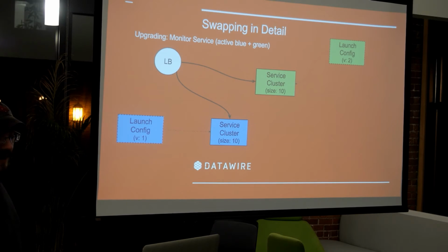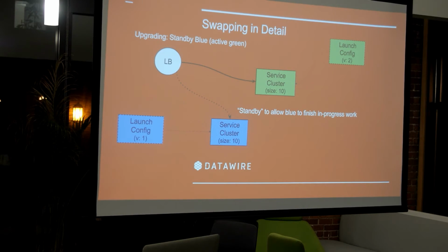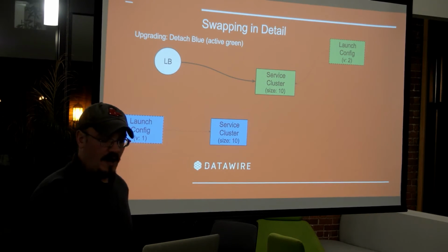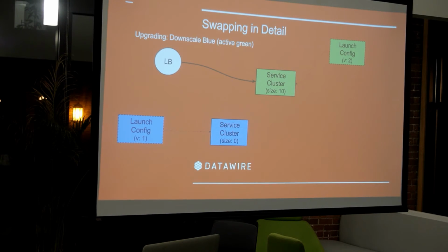For a little bit it runs like that, and then we start to stand by blue, which puts all the instances into what you call finish up your traffic as quickly as you can, and then we're going to cut you down. At this point, the ELB is no longer routing anything over to blue, it's all handing it to green. And then we disconnect blue from the cluster completely. We do a little bit additional monitoring during this period just to make sure everything's good. And then finally, we downscale blue completely, just let it go.